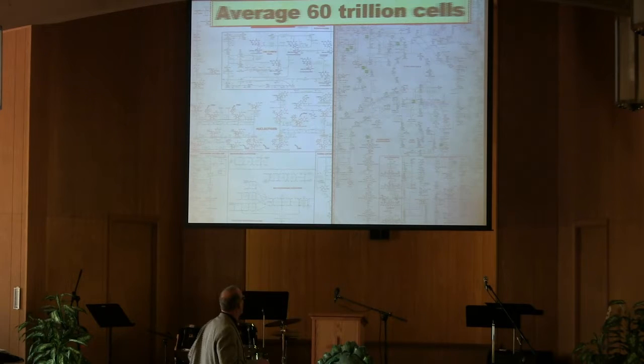The average adult has about 60 trillion cells. There's 10 million chemical reactions taking place per second per cell. Is that a lot of chemical reactions taking place? Whoa, did that happen by chance and accident? No way. There is no way this can happen by chance and accident. It defies logic and science.